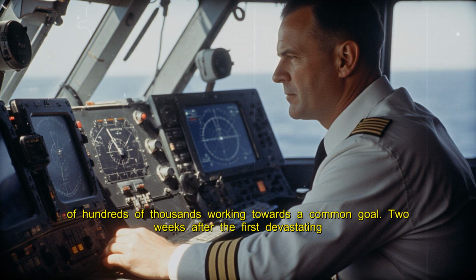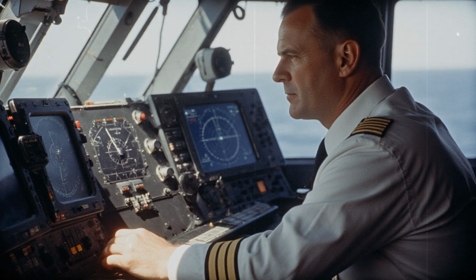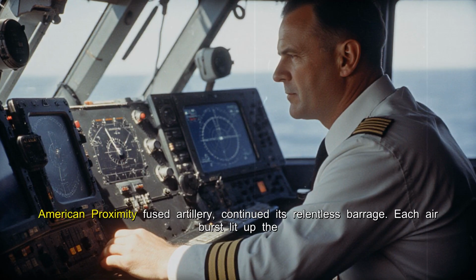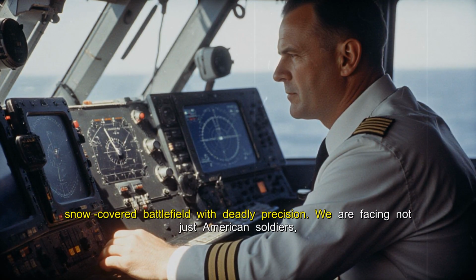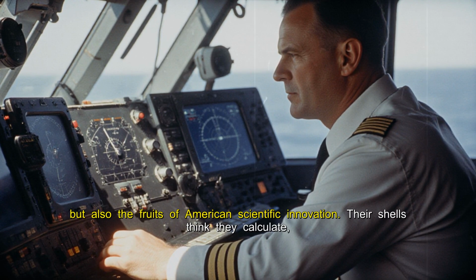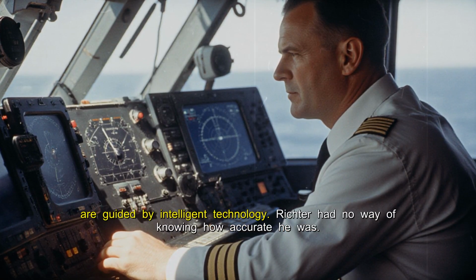Two weeks after the first devastating use at Monschau, as 1944 turned into 1945, Hauptmann Klaus Richter made his final diary entry. The Battle of the Bulge was failing, and German forces were retreating. American proximity-fused artillery continued its relentless barrage. Each air burst lit up the snow-covered battlefield with deadly precision. We are facing not just American soldiers, but also the fruits of American scientific innovation. Their shells think, they calculate, and they decide when to kill. God help Germany, because we have awakened a giant whose weapons are guided by intelligent technology.